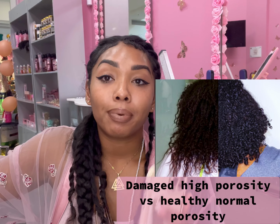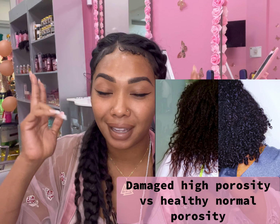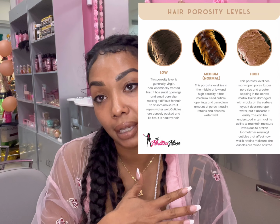But if your hair is high porosity, the cuticles are open, so it easily takes in water, but it easily lets the water back out. So you might find yourself constantly moisturizing. You might need some protein just in case it's weak. The goal is to actually become normal porosity hair.